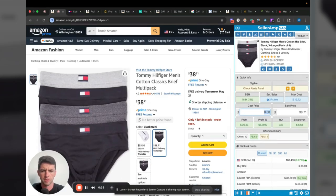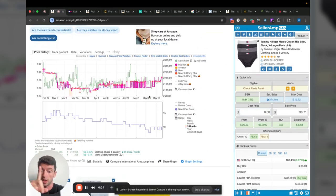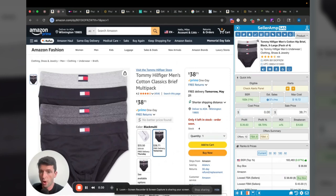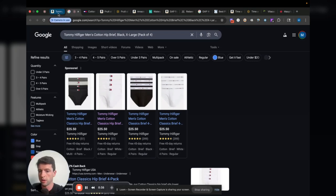So these are top 1%, right? They sell pretty decently right here. If we take a look down here at the Keepa chart, we can see really nice offer count movement on this product. So we know people actually make money on this item. But what most new sellers get wrong is they'll go ahead and look this item up on Google here, and they'll see that it's going for $25.50 right here, right? Just at the advertised price here.